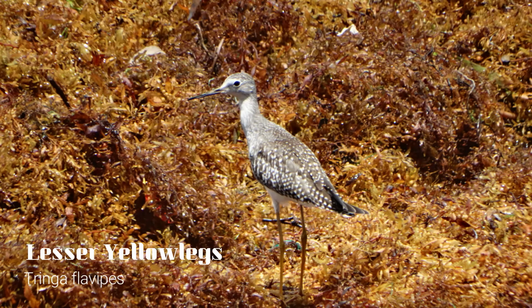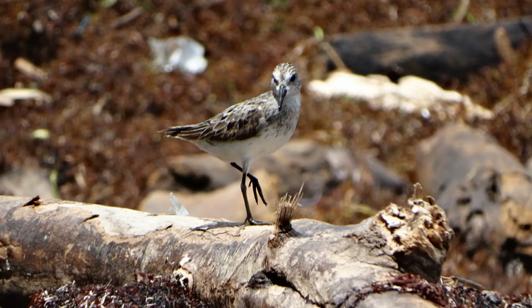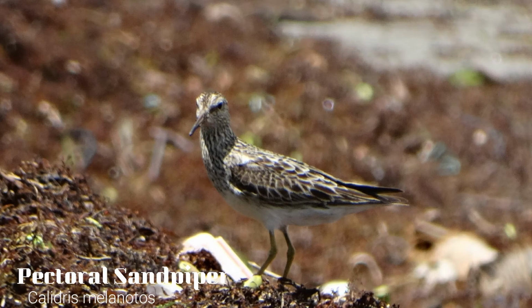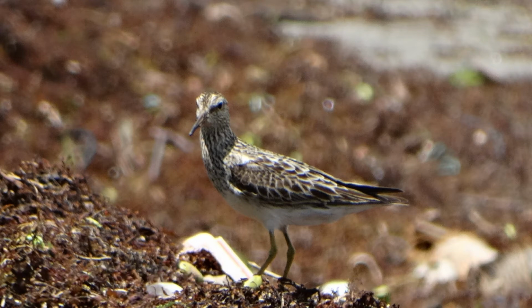Another nearby location which has good shorebird activity would be the Crochu Bay. It's pretty hard to get by. Here we see another white-rumped sandpiper. Earlier was a lesser yellowlegs. There's also one pectoral sandpiper hanging out. I got some better shots of him later on in this video.